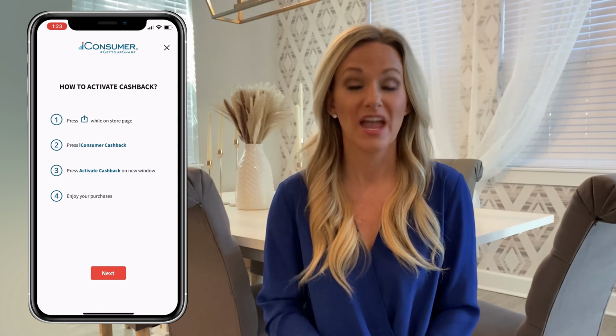Okay, let's get started. To download iConsumer, just tap the link in our description below, or you can search for it on any app store. Once the app is downloaded, you'll have the ability to set your notification preference. Once you select your preference, just tap Next on the following screen. Afterwards, you'll get a brief overview of how to activate the cashback feature.